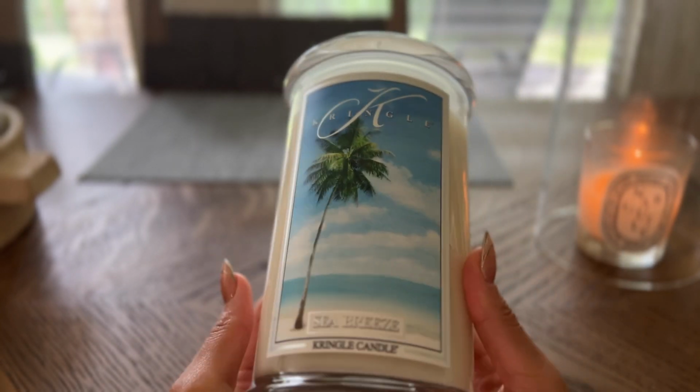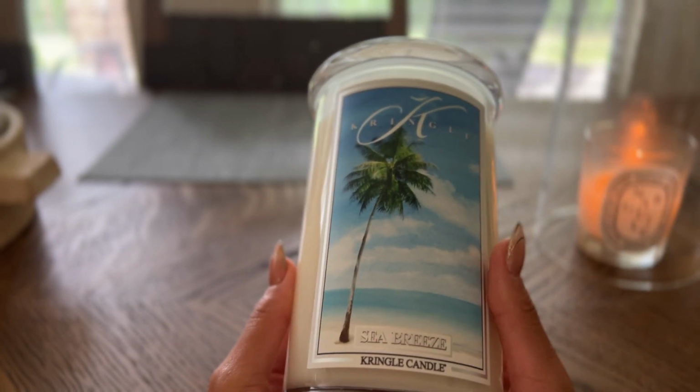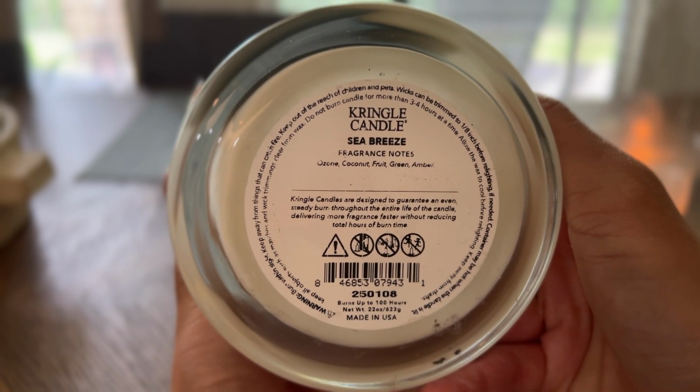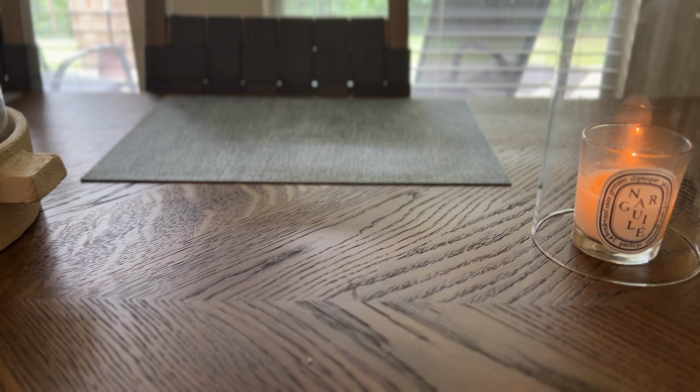I have this in a 4-wick. This is Sea Breeze. I wanted to get it so I can compare the 4-wick to the 2-wick. Scent notes are ozone, coconut, fruit, green, amber. I am normally not a summertime coconut ocean type of melter / burner. But people raved about this so much, I'm like, I have got to try that because I do like suntan, but only in small doses.